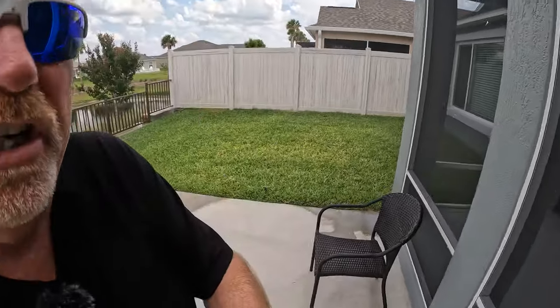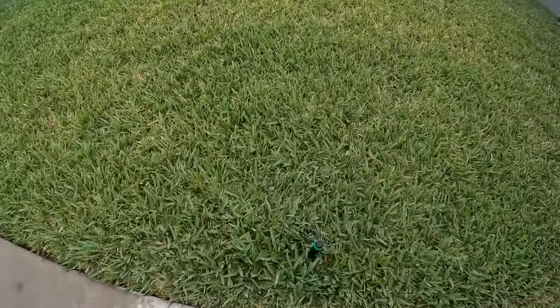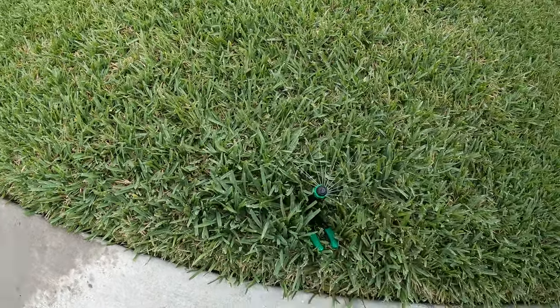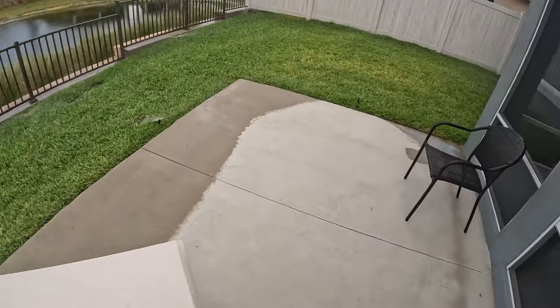But let's get a little closer to this one. And first I'll show you what we're going to do is just take this clamp, and we just put it at the base of this. And then hopefully when we turn this off, it'll hold that sprinkler head up. And the dog starts barking. Stops barking, jeez. See, this is it. This is why people don't like dogs in some places.